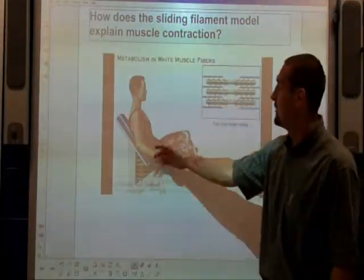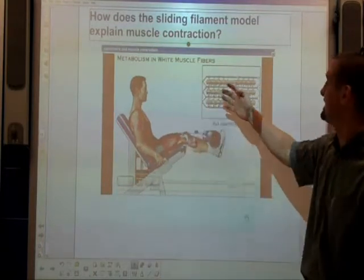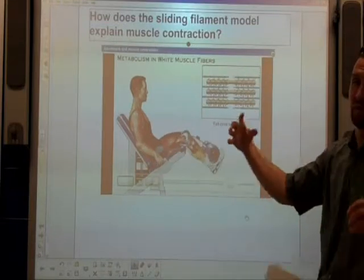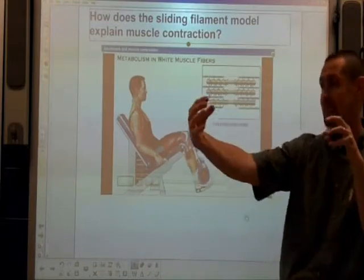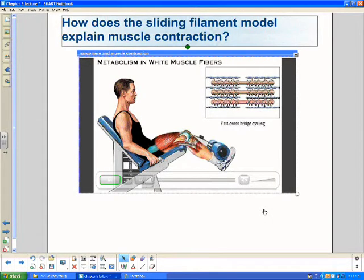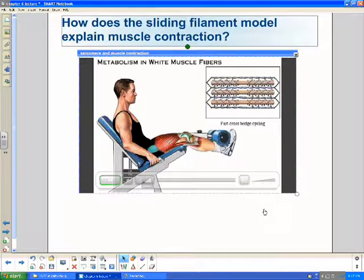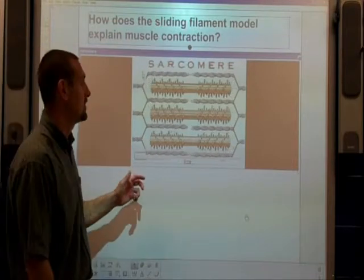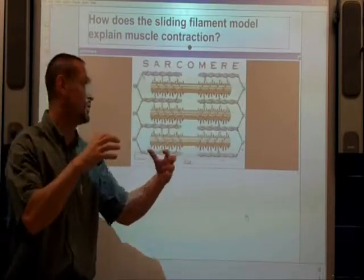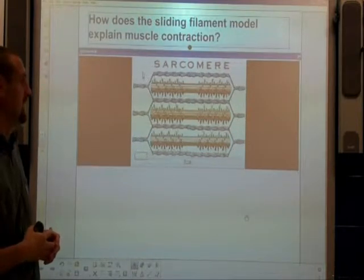So let's watch what happens as you're contracting your muscles, with all the actin and myosin cross bridges forming, allowing those muscles to shorten, and then when they relax, to lengthen. Here's the sarcomere again, up close. You can see how this contraction works. Look at all these cross bridges forming, pulling the actin in toward the middle, shortening the sarcomere so that the whole muscle can contract.